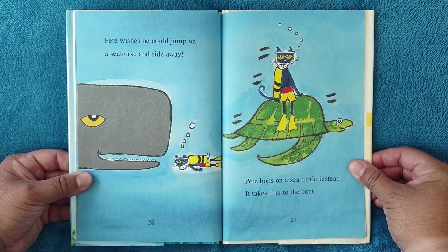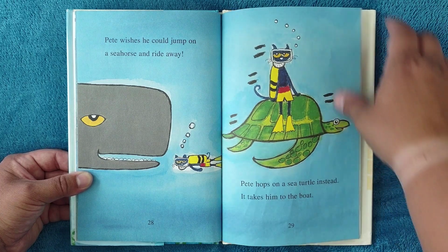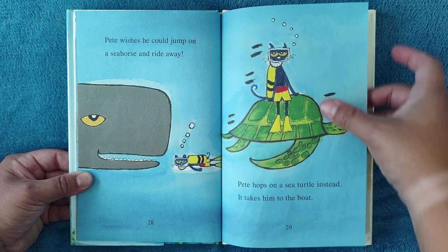Pete wishes he could jump on a seahorse and ride away. Pete hops on a sea turtle instead. It takes him to the boat. That's a cool ride, right?